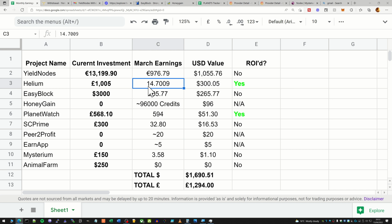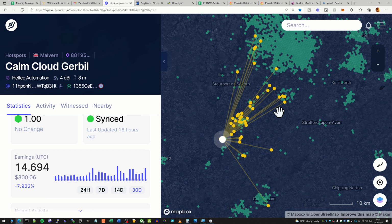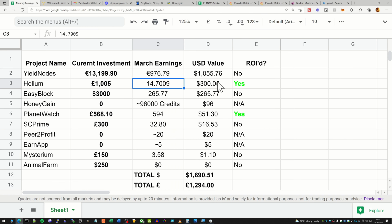So in March, 14.7 Helium, which is about $300. So it's still performing really well. As you can see here, compared to the network average, it's doing really well. And I do have the advantage that I am on the side of a very tall hill. But yeah, it's good to know that this is just sat there up in my loft doing its thing, and I can just sit back. That's a nice little number there, $300, about $10 a day or so.